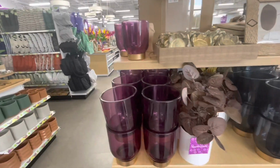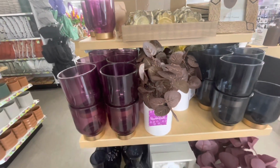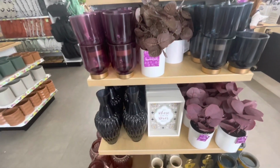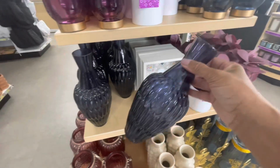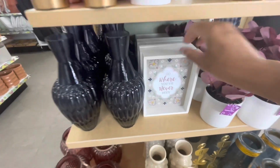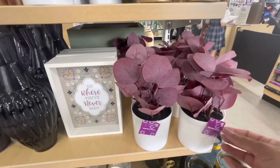All right, so Popshelf is trying to take all of my money. Look at all of these pretty colors right here. The wine color and the golds and purples. Look at this, guys. These glass vases in blue, $10. Go where you've never been. These faux plants are five.